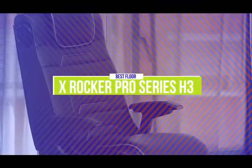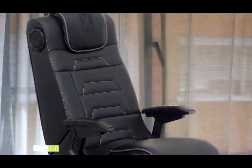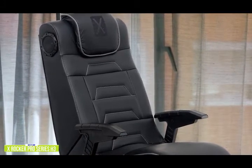The 3rd product on our list is the X-Rocker Pro Series H3. This is our best floor gaming chair. The X-Rocker Pro H3 retails for around $250 and is one of the best floor gaming chairs available that is perfect for console gamers. Play all day in this ergonomically designed chair with vibration and full back and head support.